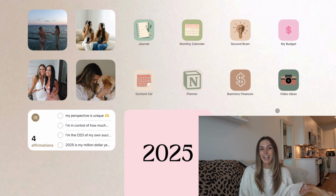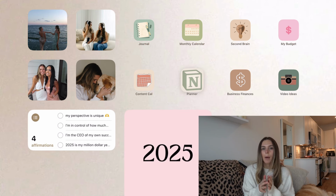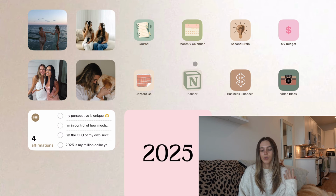But right now I can't think of anything else that I need, so I don't want to clutter this up with a bunch of unnecessary things. I really just want to link to the pages that I actually use every single day. All of the big buttons, I use Widgetsmith for, and all of the small ones, I use the Shortcuts app. I can show you exactly how to set each of those up, but those were the two things that I used to set all of these different buttons and make the screen look really cute.